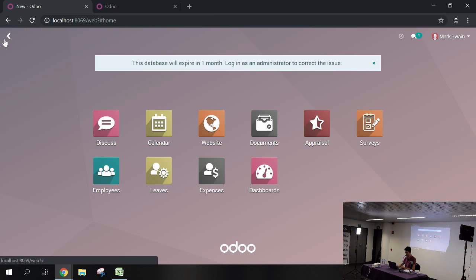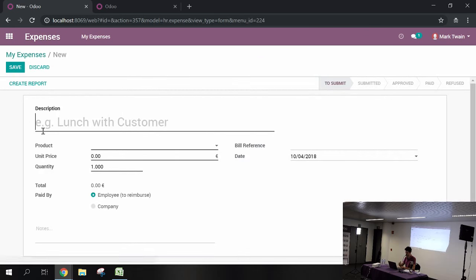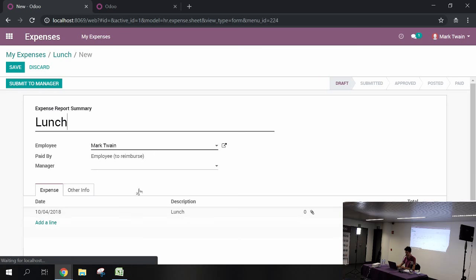Mark will also be able to create an expense. Okay, let's imagine that he went on a business trip, or he had lunch with a customer. He can ask for an expense for 20 euros, for example. We can save this, create the expense report and attach the bill, for example, create the report. And here I need to submit to the manager.